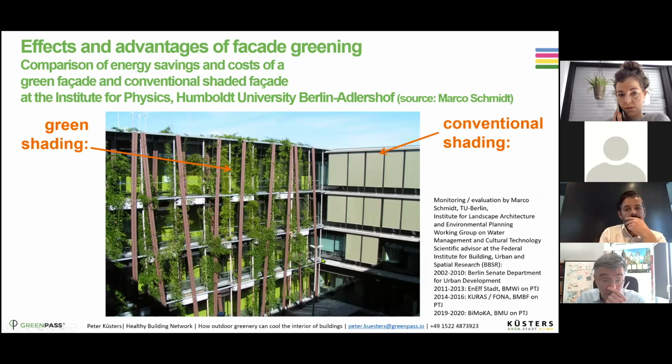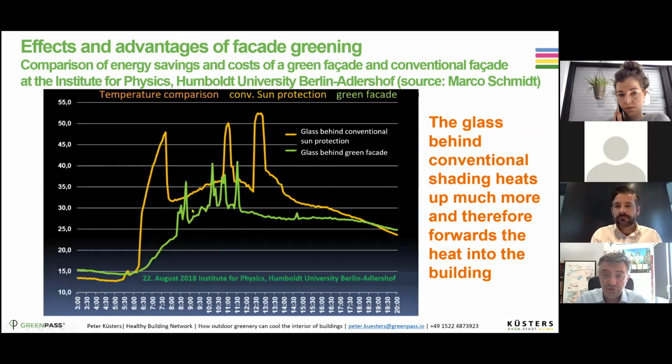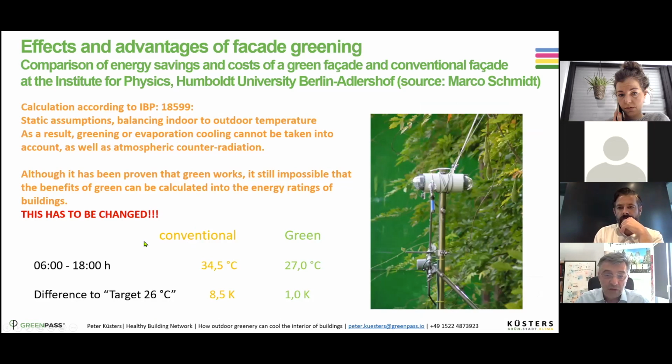Very interesting is also a project in Berlin-Adlershof where they compared conventional shading with a green shading. And you also see here that the heating energy behind the green facade is much less than compared to the traditional or conventional shading systems. Also, again, here the temperature comparison on the glass behind the green facade. The glass is warming up and transferring the heat into the building.